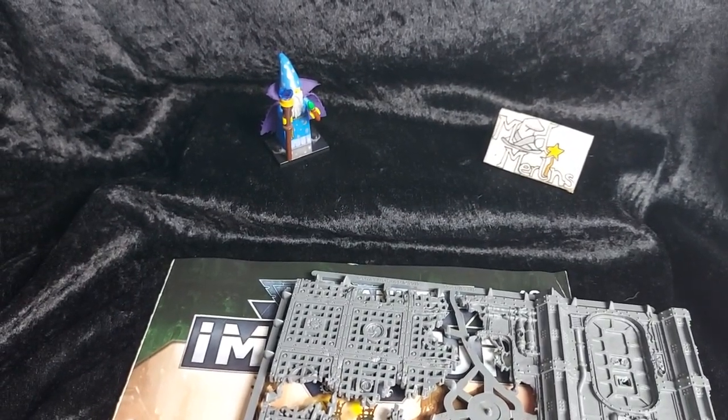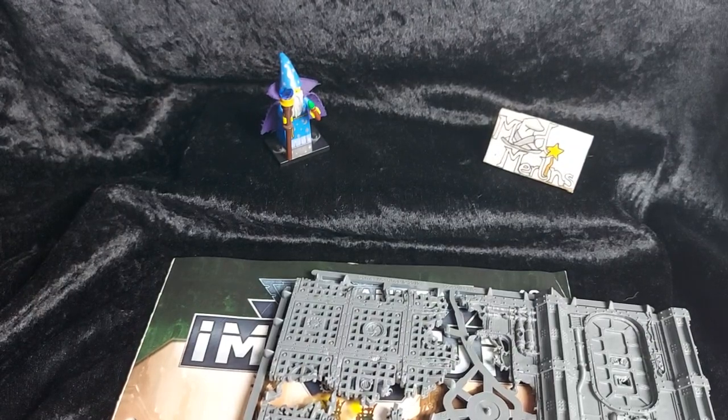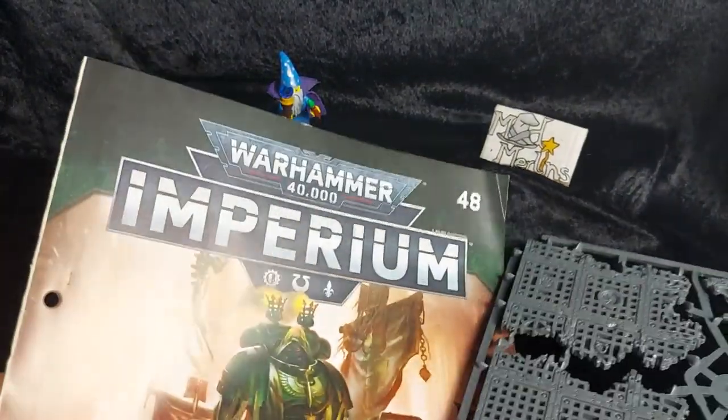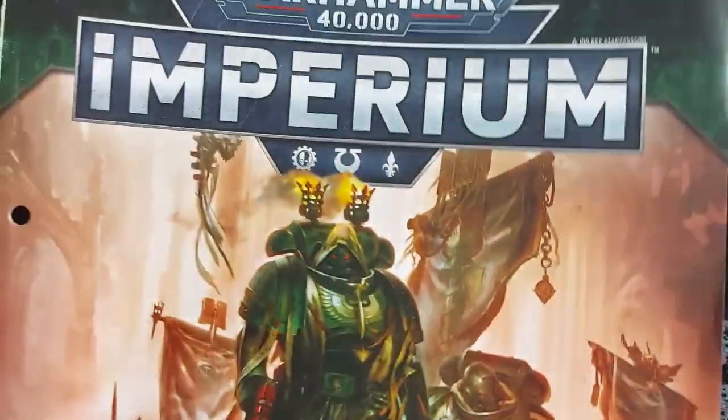Hello everyone and welcome back to the Mad Merlins Warhammer 40,000 Imperium Journey. So this is the series where you and I take the journey through the Imperium Partworks by Hachette. And today we are looking at issue 48.